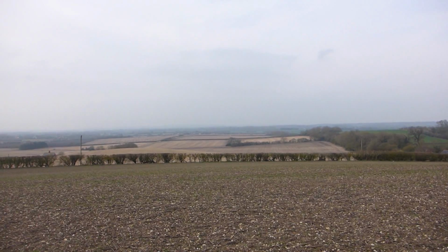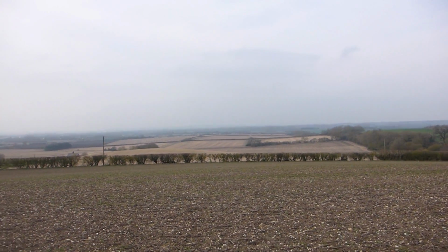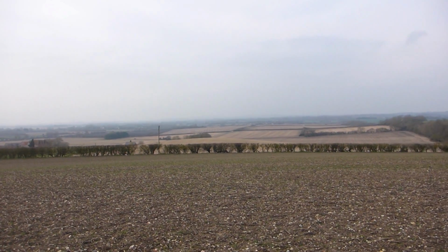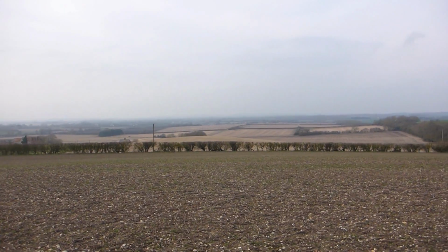One thing I do love with detecting up here is the views. You need oxygen with that high up. I've shown you this before, I'll just show you again. My permission goes right out to that far tree line there, and it goes off to the left, off to the right as well. It's an absolutely huge estate.